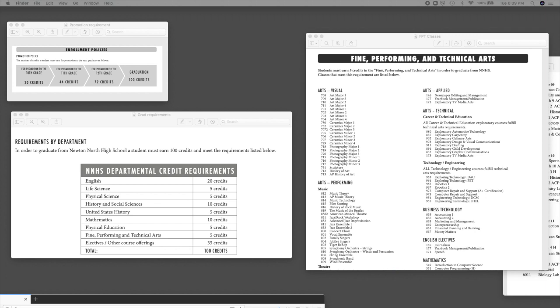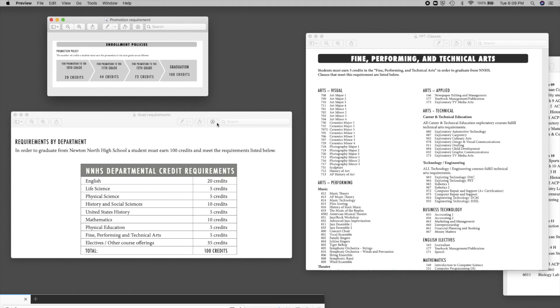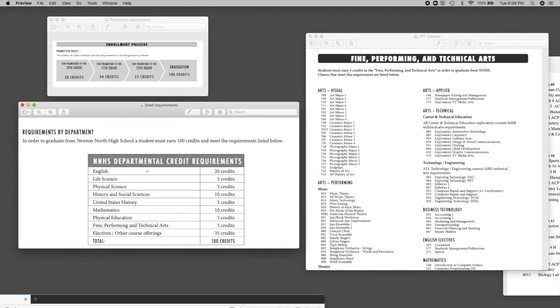Hi, I'm Mrs. Kennedy, and I'd like to talk a little bit about graduation requirements, promotion credits, and accessing your progress to graduation as you think about senior year. So let's do a quick review. All of this information can be found in the Newton North Opportunities catalog. First, take a quick peek at the fact that you have to have 72 credits to be a senior. You have to satisfy specific graduation requirements to graduate from high school.